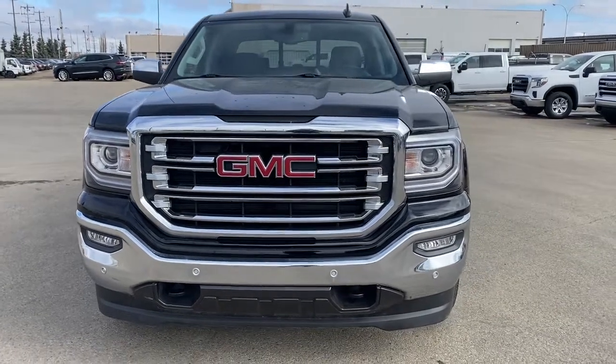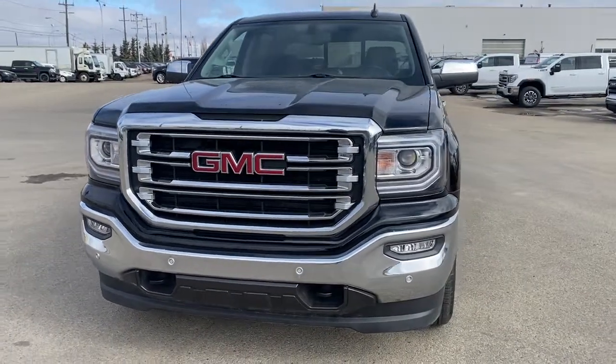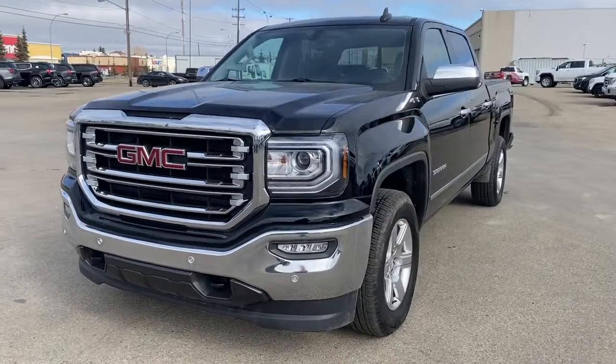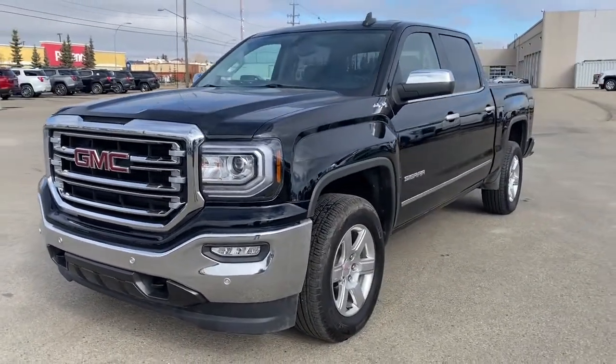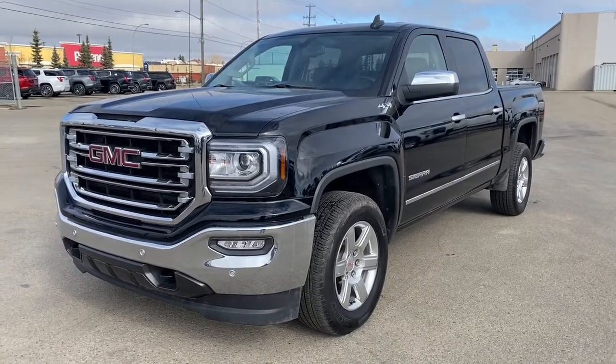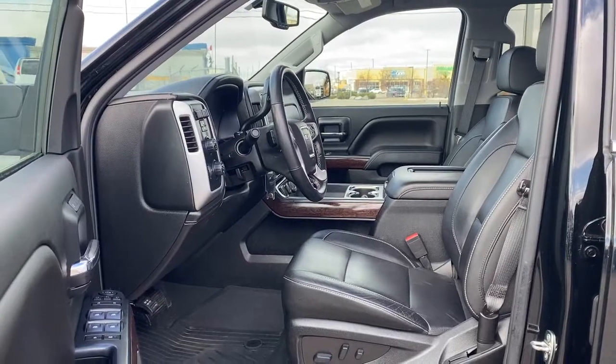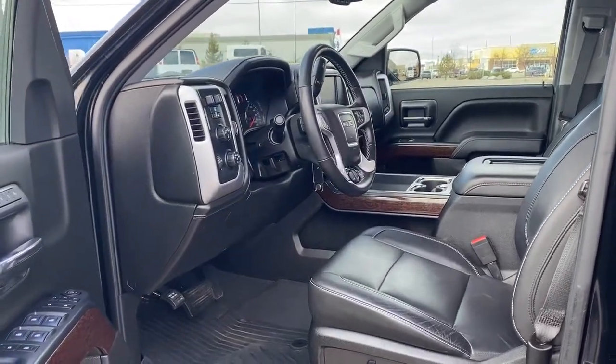It's a great day at Western GMC Buick, located on the corner of 184th Street and Stony Plain Rd in Edmonton, Alberta. Today we're looking at the 2018 GMC Sierra 1500 SLT. We're going to start by taking a look inside the front of the Sierra.